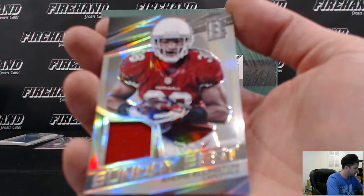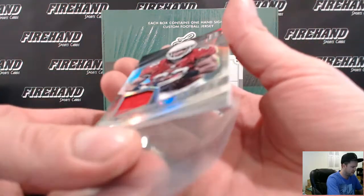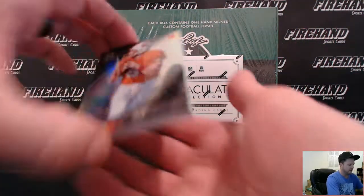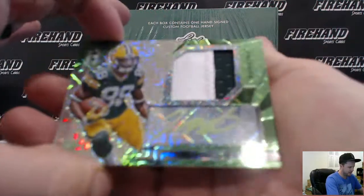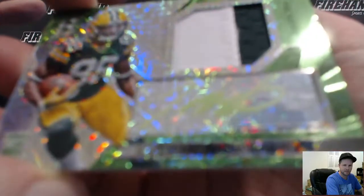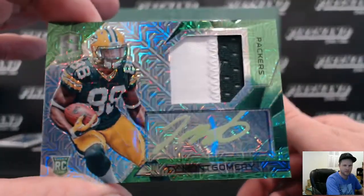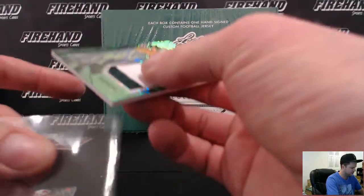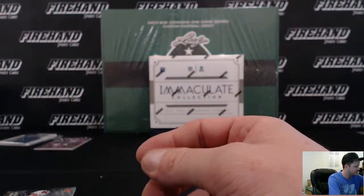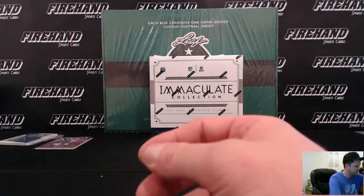Andre Ellington, Cardinals. Mikey plays poker. Mikey 165. And Green Bay Packers, it is Ty Montgomery. Green Mojo with green paint pen, two color patch auto, 5 out of 10 for Badgers. Oh, 8-2-1. There you go, Badgers. Ty Montgomery. Nice low number parallel. No big Super Mojo rookie, though, fortunately, for everybody else.